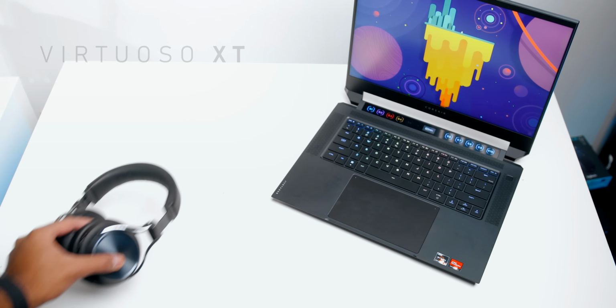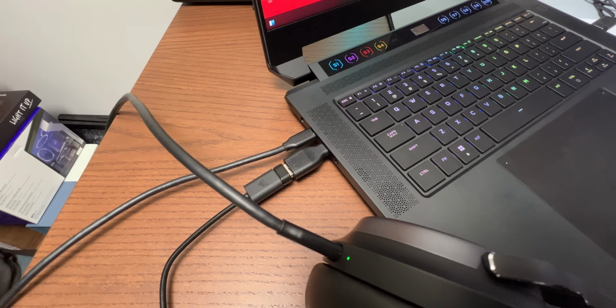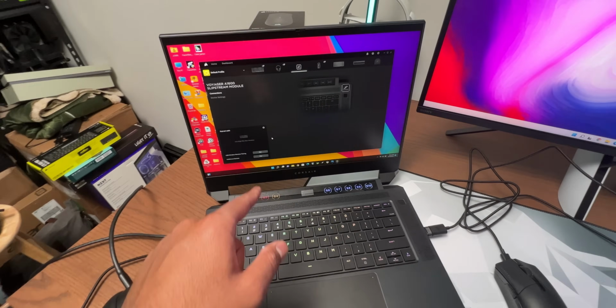Now, Corsair does state that you can pair up to 3 devices simultaneously, so I decided to pair the Virtuoso XD wireless headset, Sabre RGB mouse, and the K70 Pro Mini. The process was actually a little bit challenging. Essentially, you needed to connect these devices at the same time over a USB cable for the pairing process. Given that this laptop only has one USB Type-A port, I had to fetch around for a Type-A to Type-C adapter here in the studio to get this thing working.